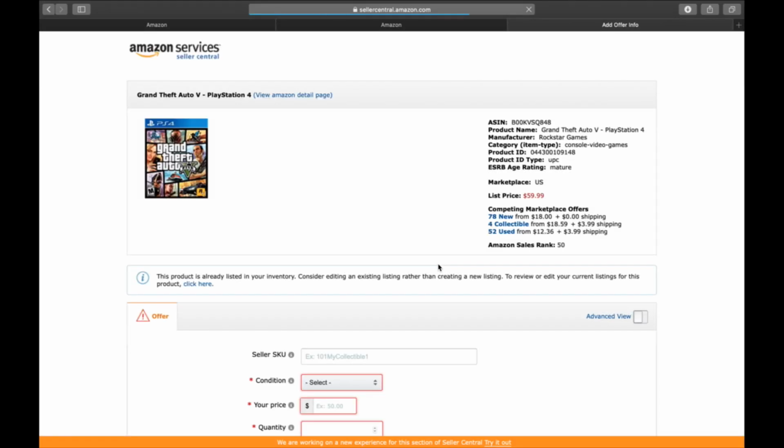Since I can sell this used PlayStation 4 Grand Theft Auto 5, we'll go ahead and click Sell Yours. Now it brings up the picture of it. Over here, it's got the information, the product name, the ASIN. The original list price for this game was $60. There are 78 new listings starting at $18 and free shipping. The lowest one is $18 and free. There are 4 collectible, and there are 52 used starting at $12.36 plus $4 shipping.